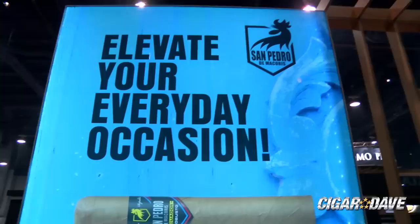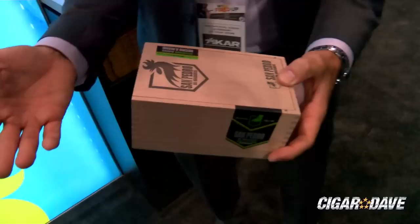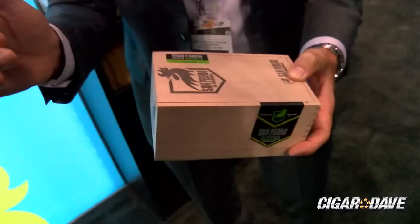It's called the new San Pedro de Macorís. They've got an Ecuadorian and a Brazilian. That's right. But let me give you a sense. It's a $4 to $6 cigar. We're talking about a really elevated experience in this $4 to $6 price point. Nothing but high grade wrappers, high grade binders, right?